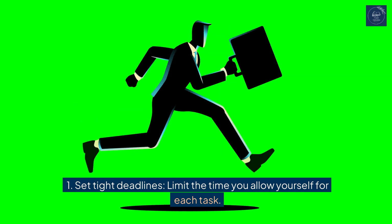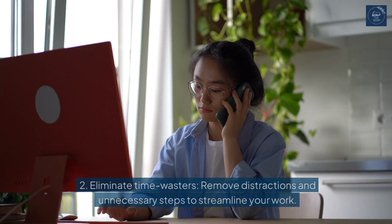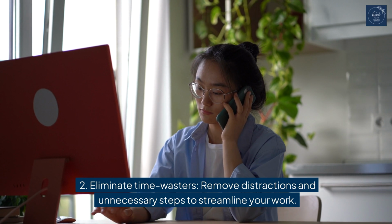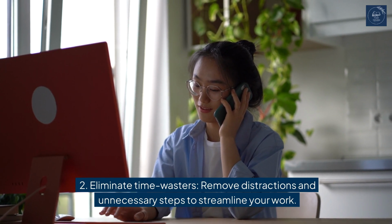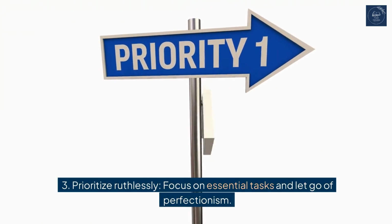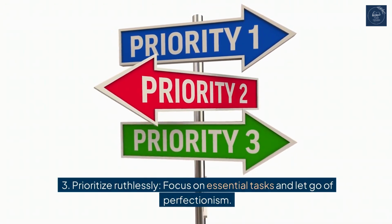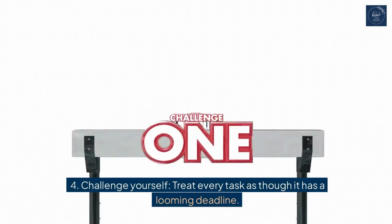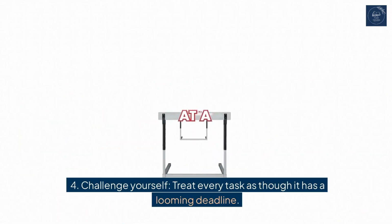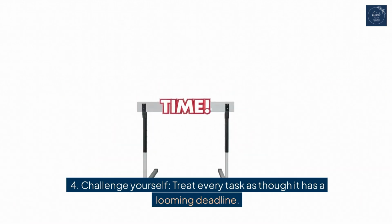Limit the time you allow yourself for each task. 2. Eliminate time wasters. Remove distractions and unnecessary steps to streamline your work. 3. Prioritize ruthlessly. Focus on essential tasks and let go of perfectionism. 4. Challenge yourself. Treat every task as though it has a looming deadline.